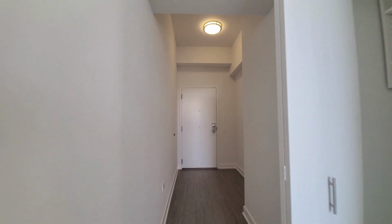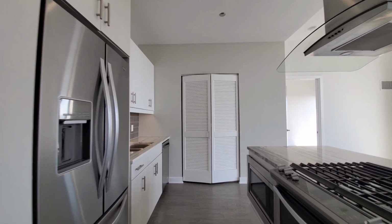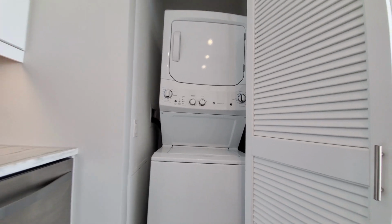Turning for a look at the entryway. Coat closet, turning back into the kitchen, behind the louver doors, you have your in-unit washer dryer.